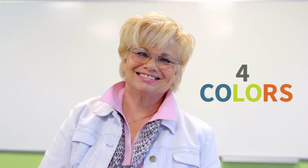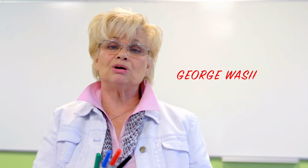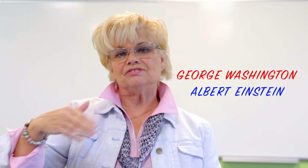So here's a great tip. Have your students take notes in 4 different colored pens. And they're setting up a pattern with each particular color. If they're in 3rd and 4th grade, the teacher might start with red. If they're talking about the presidents, write all the presidents' names in red. If it's a scientist, maybe you want to use blue. But it gets the idea of developing patterns.